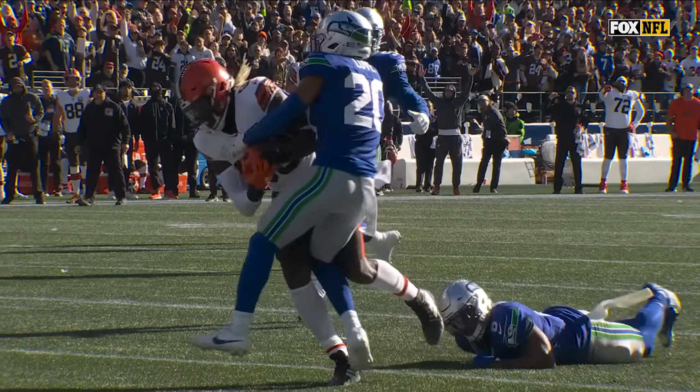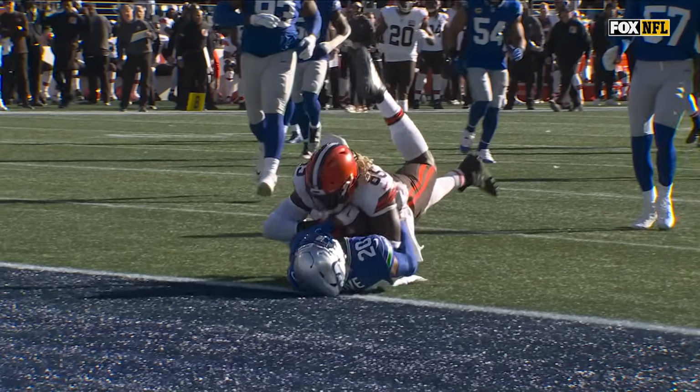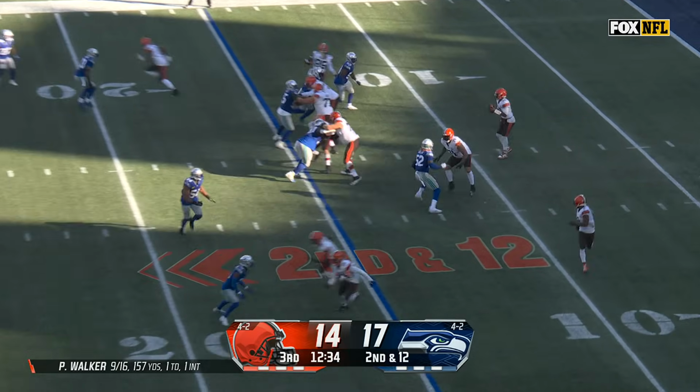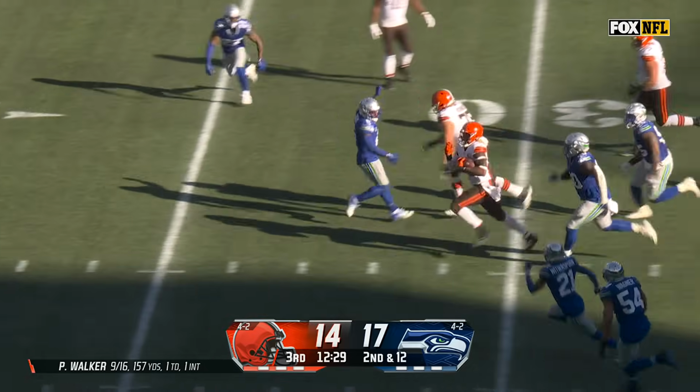Again, that comes off that screen look. It's a double screen, and then you slip that tight end right into the middle of the field. You've got pursuit going out. Elijah Moore was in motion. Screen pass to the other side for Njoku, who breaks free for the first down.